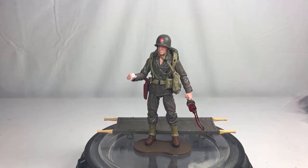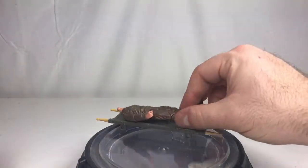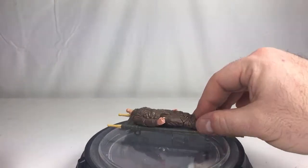I can't wait to put this arm sling on a guy. I might use that for my extra guy. He'll be like lying down. Like, ah, there goes the medic! He'll be lying down here with no head. Be like, I don't think he needs any help, sir. He's got no head.